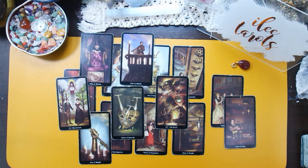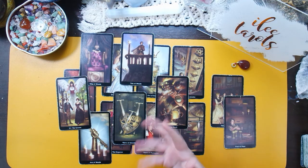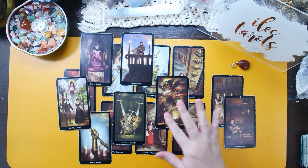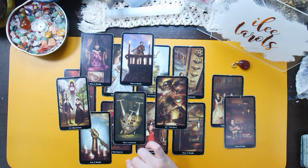You and this person, you both are meant to be together, but you have some shadow work to do. They have shadow work to do as well. They are as hard as you, meaning their energy is not vulnerable. They're not vulnerable with you, you're not vulnerable with them. In a way, you both are mirroring each other. And I'm not sure how this person sees you.